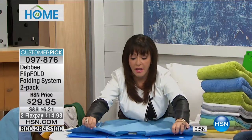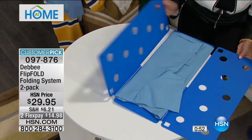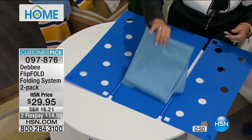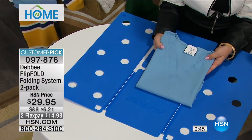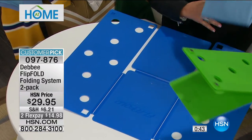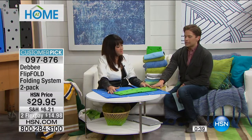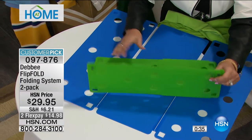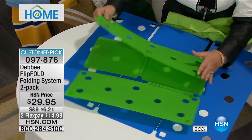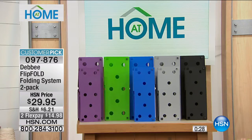This makes folding fun. Laundry is never going to stare you in the face and make you go, ugh, anymore once you have the flip fold. And even Dr. Oz said, as Brett said earlier, this is a stress buster. Look at this. Here is scrubs. So my own little personal advice as the host of At Home is go for the junior senior, only because it gives you two different size style folds and it gives you a smaller footprint model to be able to travel with, to throw in a suitcase when you're going somewhere.